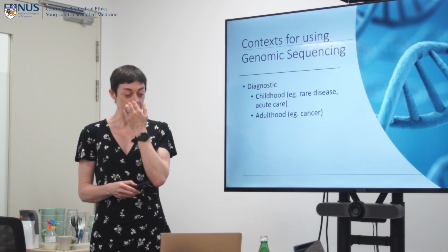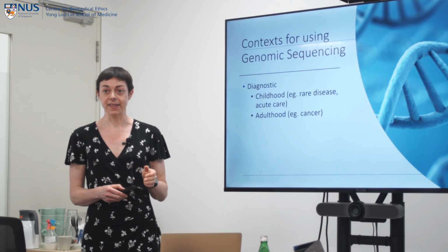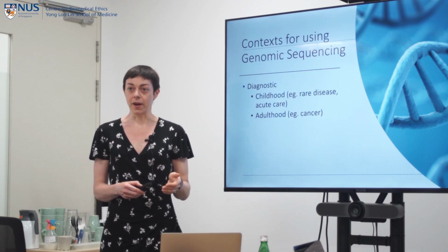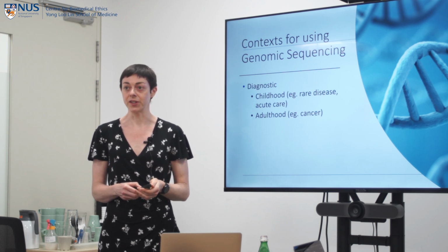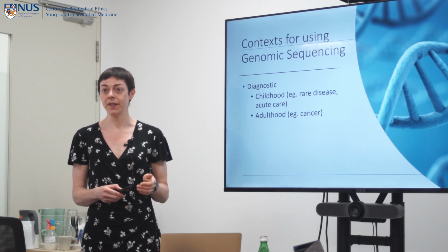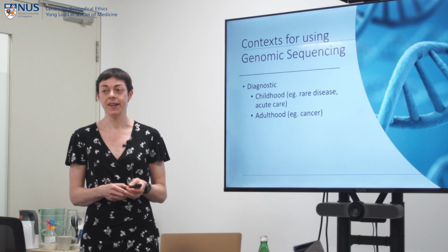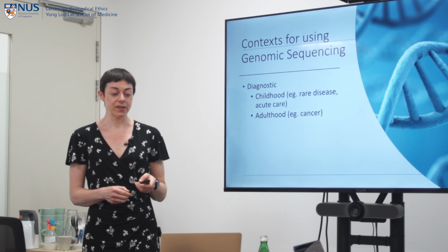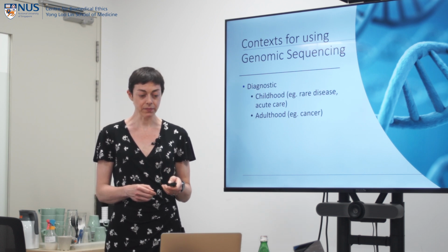So there are lots of different contexts that genomic sequencing can be used for. Obviously there's the diagnostic setting, where you might have children who have a rare disease, or in the acute care setting, critically ill children. Now we have rapid genomic sequencing, where kids in the NICU and PICU can be sequenced within a few days to try and identify the cause of their genetic condition, and that's really helping influence treatment. But it can also be in adults, often in things like cancer or renal conditions or heart conditions.